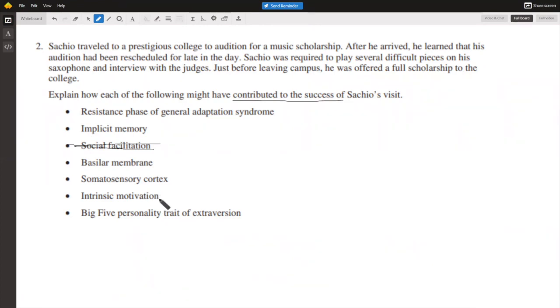Intrinsic motivation. What we talked about before is that he would want to do well just because he wants to perform well and feel good about himself, and he just likes to play the saxophone. And I feel like that would help his performance because he would be motivating himself, not just for wanting to get into the university. Perfect.